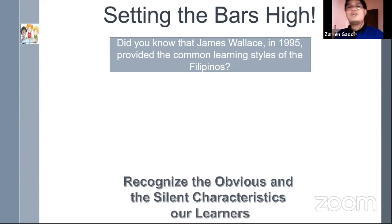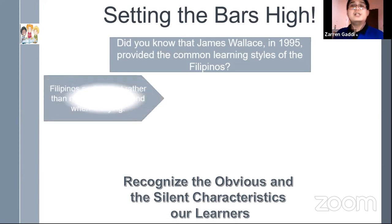So the first thing when we want to set the bars high, the first thing we need to do is to recognize the obvious and the silent characteristics of our learners. Now, in that research study, he said that Filipinos prefer quiet rather than music or other sound when studying. So they opt to be in a quiet place, in isolation, and they try to review on their own.